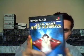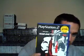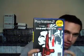Next up, these are all Cash Converters for £1. We've got Star Wars Jedi Starfighter. We've got Lethal Skies Elite Pilot Team SW. We've got the Sniper 2. I'm not sure if I've got this. The case looks really familiar. I've seen it before, so I'm not sure. But it's worth £1 to take a gamble if I've got it or not. If I've got it, it's just case replacement.